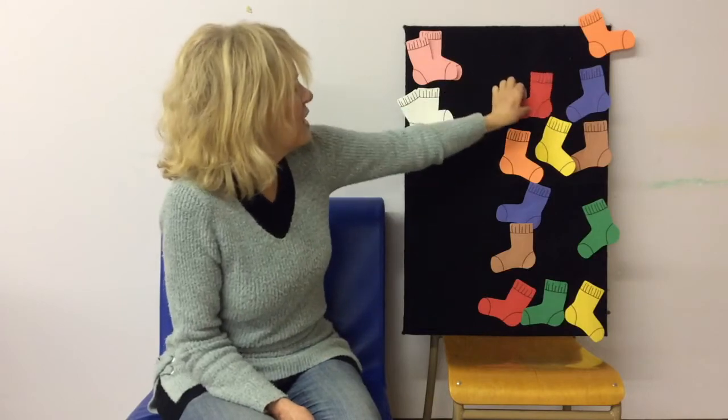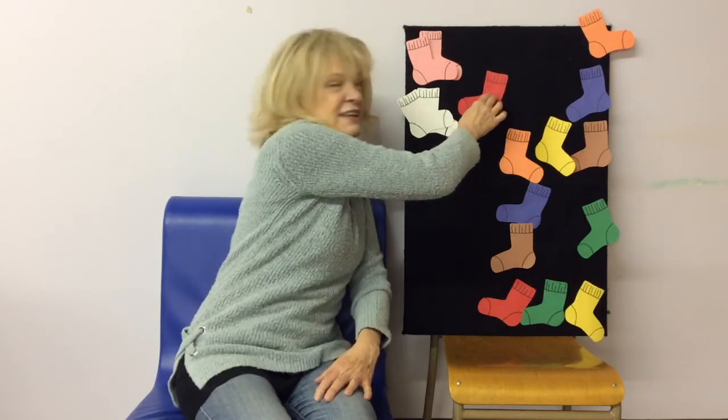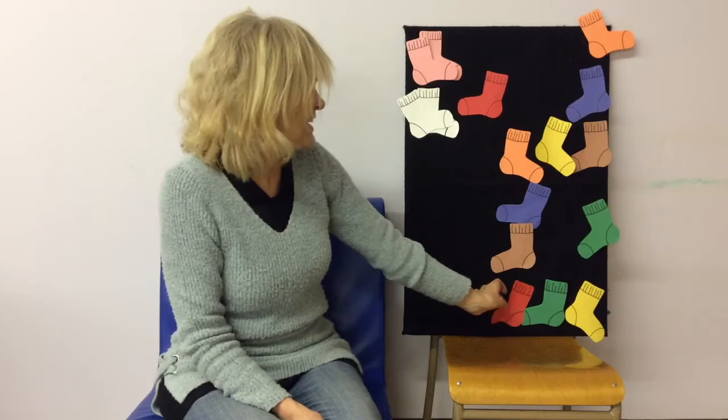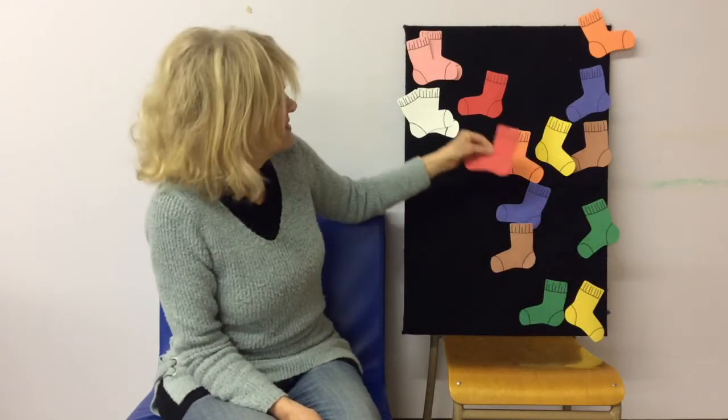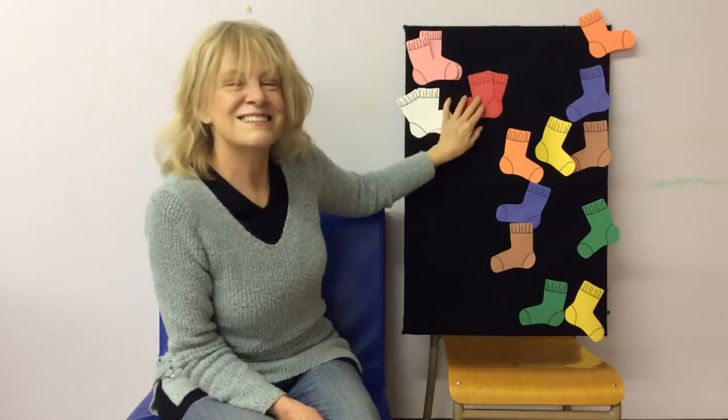The next sock, why don't we try this one? And what color is this sock? Red. Very good. So we'll put a red sock here. And let's look for our matching sock over here. Let me know when we get close. Lower. Keep going. Let's see if you got it. Does that match? Yes, it does. Excellent.